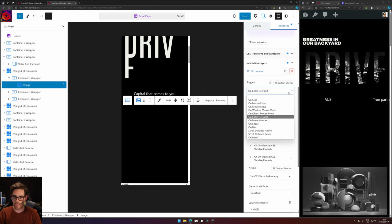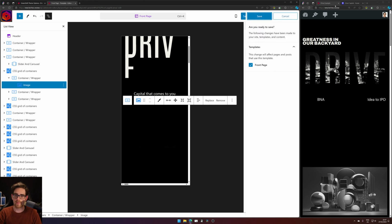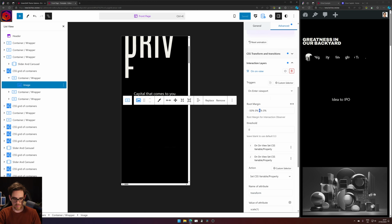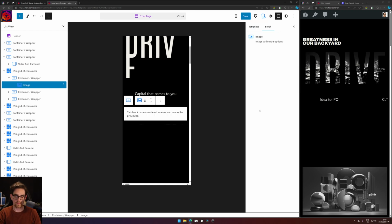So I think we need to add another trigger. But which one can we add for those? Scroll distance. Should this be on load? But it's only for this image, right? We can also play around with the observer to be 50% of the way, and that the top, and this is right, this is bottom. Bottom. Oh, darn it.